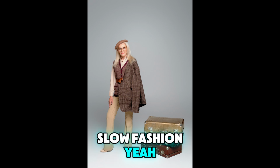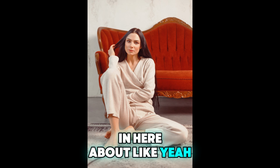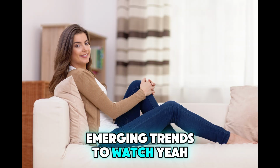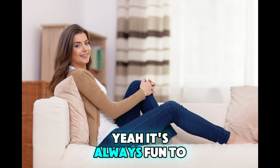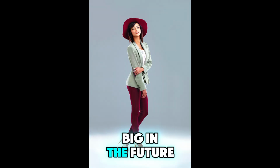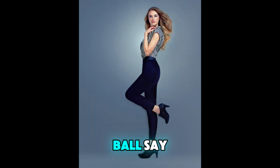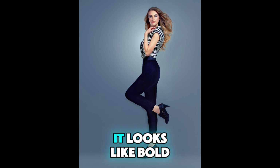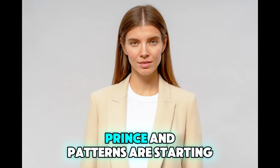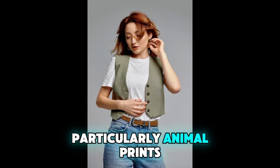Slow fashion. All right, before we wrap up, I saw a little section in here about emerging trends to watch. It's always fun to get a little sneak peek at what might be big in the future. It's like our little fashion crystal ball. So what did this crystal ball say? Okay. So it looks like bold prints and patterns are starting to make a comeback, particularly animal prints.